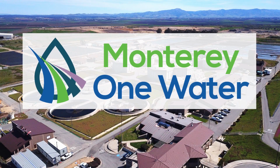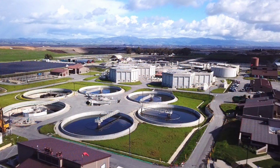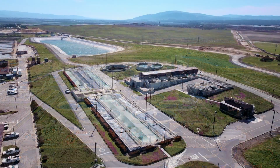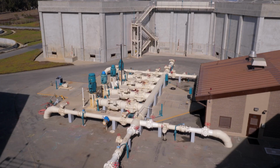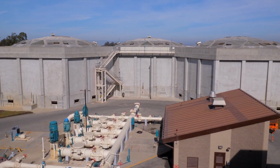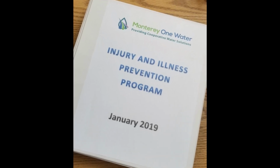Welcome to the Monterey One Water award-winning treatment plant where wastewater is cleaned and water is reclaimed. It is important to keep in mind that this is an industrial site while you work here. There are many hazards to be aware of while working. There are several requirements we have of contractors and their employees for hazard communication and health and safety protection. We will review them briefly.